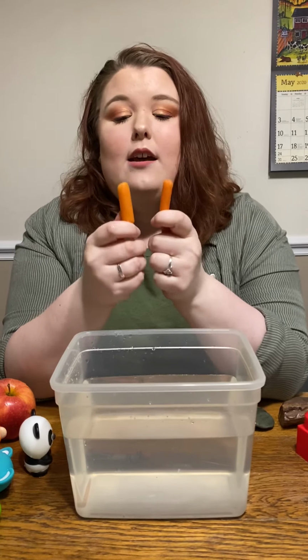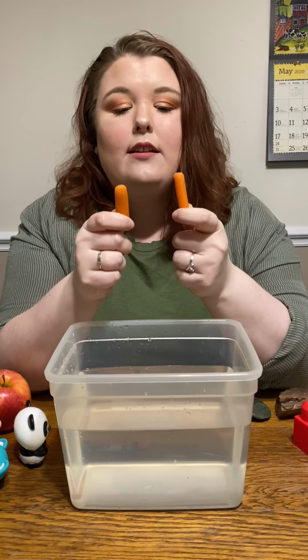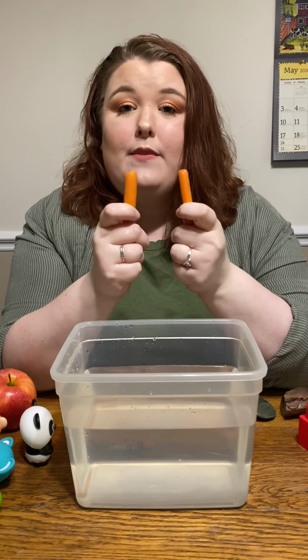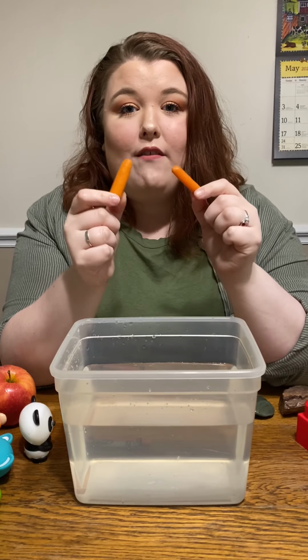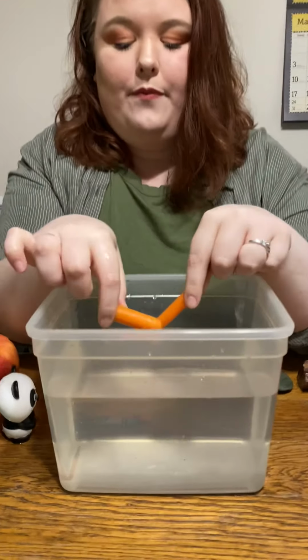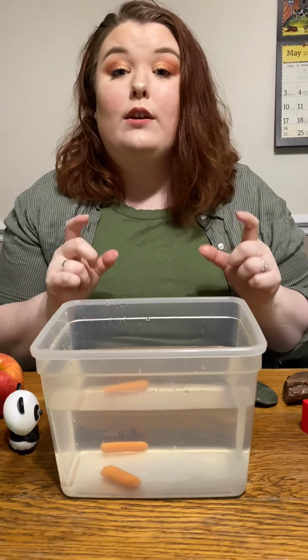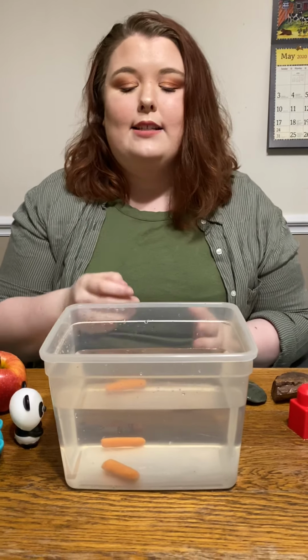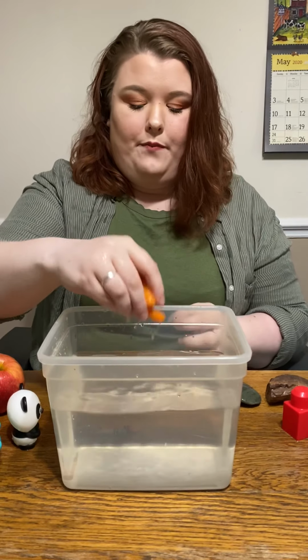Now carrots. This is a snack that animals like rabbits or horses like to eat. And this is something that maybe sometime this week you could have a healthy snack and eat some carrots. Now we're gonna find out if these float or sink. Now those sink, and they're really, really light, but just because they're light doesn't mean that they're gonna float. So they sunk right to the bottom.